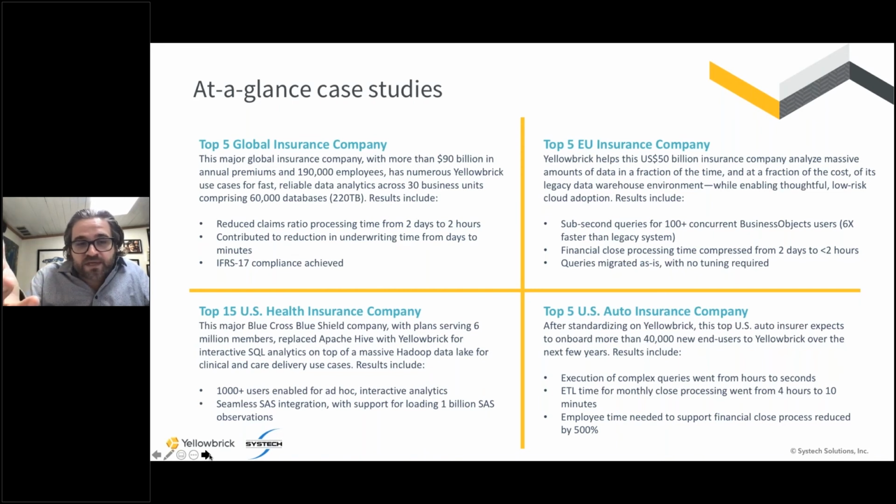But they were testing Teradata and Yellowbrick, and they found that Yellowbrick would complete queries in seconds that Teradata was taking minutes to complete, if it could complete them at all. And finally here, in terms of the auto insurance space, one of the largest auto insurers in the US is now doing their quarterly financial close processing about 5 times faster on Yellowbrick than they were with SQL Server.